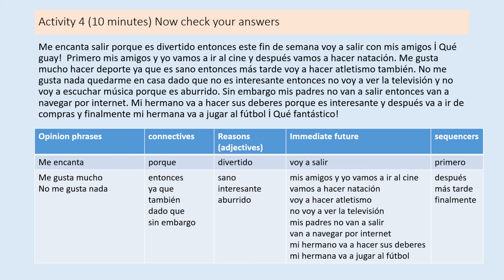Okay, and here are your answers to your grid. You obviously had quite a few immediate future sentences there, using different subject pronouns. So talking about obviously not just what you're going to do this weekend, but you also talked about, I said, what my parents are going to do and also what my brother and sister. So hopefully you recognise those forms from last lesson. Pause your video now to make any changes.